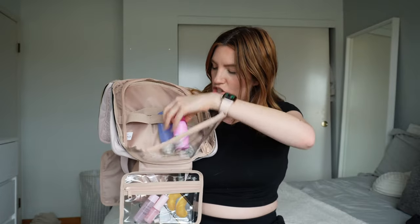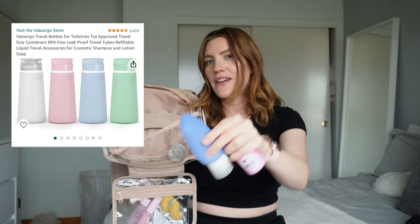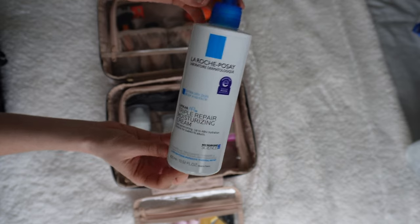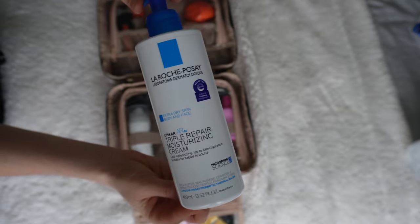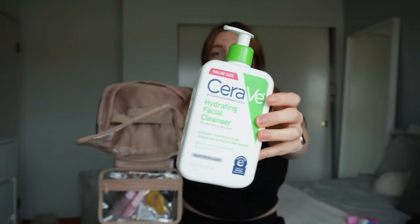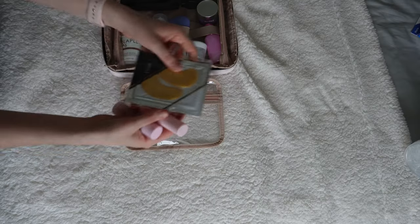I have my shampoo and conditioner here. And again, these containers you can buy on Amazon. Link down below. I also love to use the La Roche-Posay moisturizer. My sister introduced me to this and I love it so much. And the next thing I have is facial wash, and I have it in another container. I've been using this one for a while already, and I love how it feels on my skin. I take this everywhere with me in a small little container, and you can get it on Amazon too.